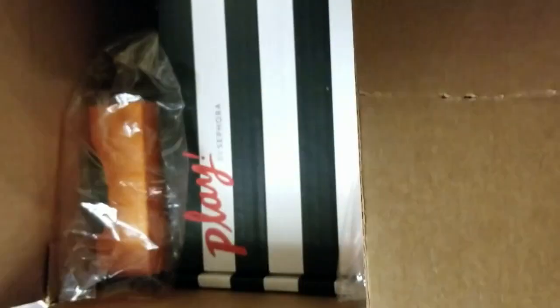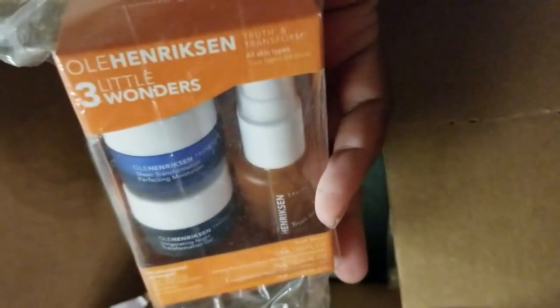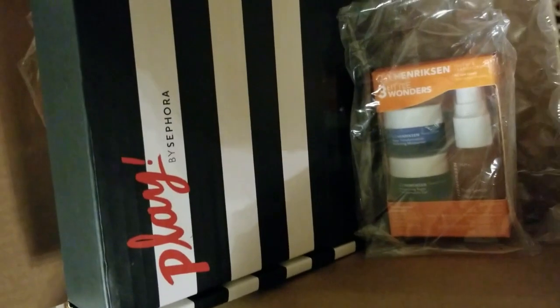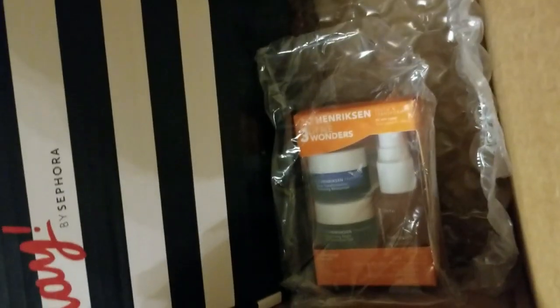From Sephora, we got two of the Ole Henriksen Three Little Wonders. I think I talked to you guys about that before. Still working great. And then I ordered a clay box that was supposed to be a separate shipment, but it came all at once, so that's fine.